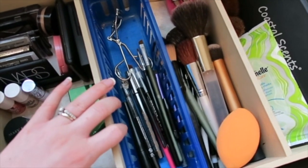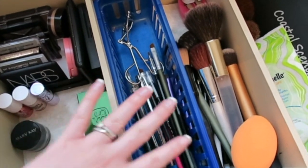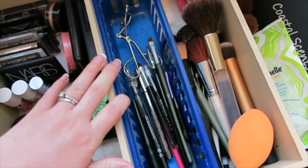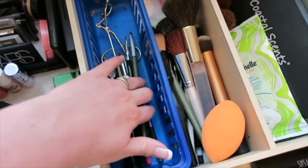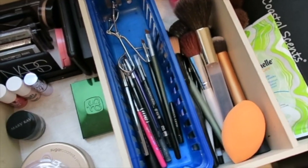This thing is huge. I want to find something that's about this length but is a lot skinnier, not so wide. So if you guys know where I could get something like that, let me know in the comments below, because I definitely don't need all this extra room. It'd be nice to let my brushes breathe a little bit.